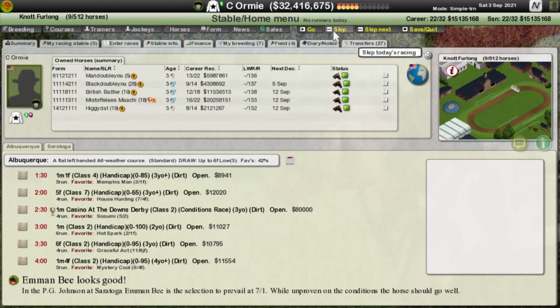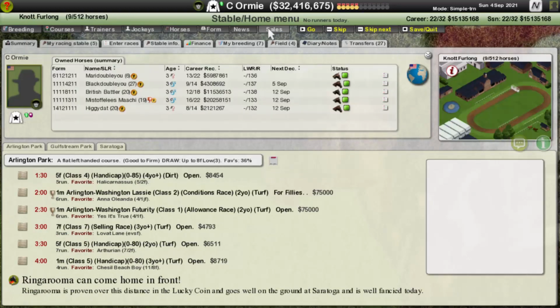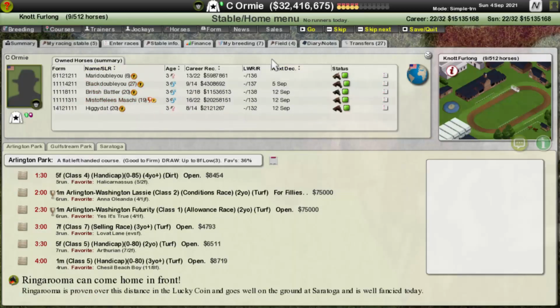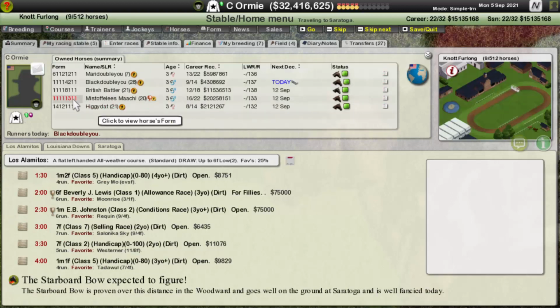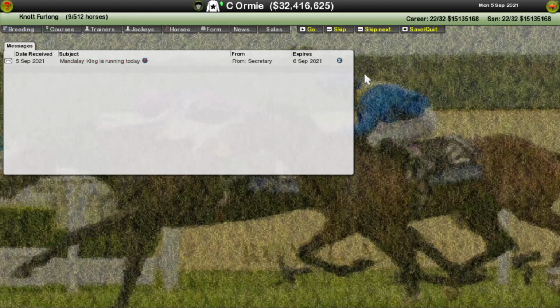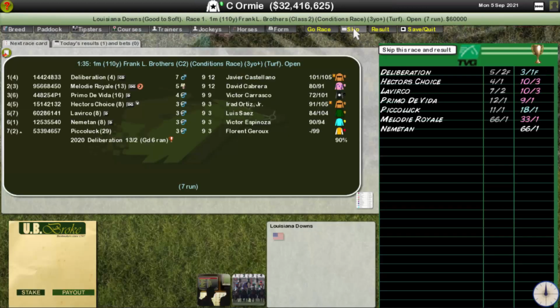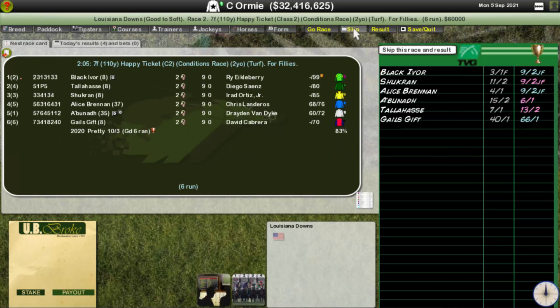Nothing in an auction. Oh, that's okay. That's okay. There wasn't anything to buy that I wanted. But yeah, I knew there was an auction coming up and I didn't pay attention. I hate missing auctions. Mandalay King's running today. Yes, I know he is. I know he is. Running up against Black W today. We know this. It is known.